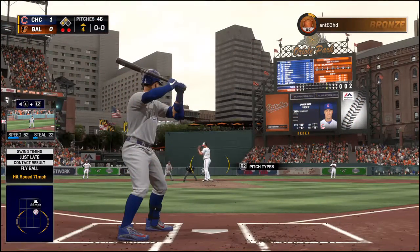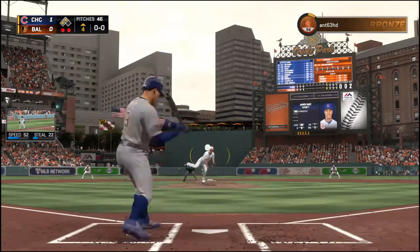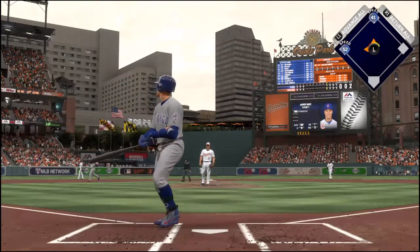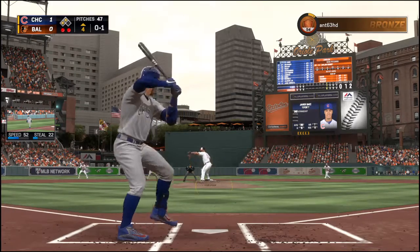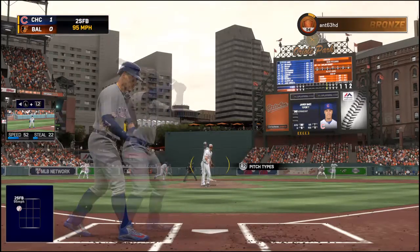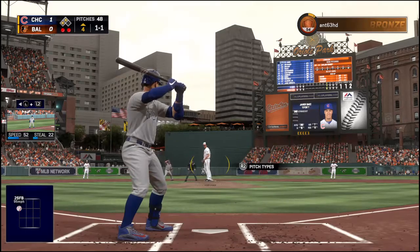Second baseman. At the plate, Javier Baez. He'll look to bounce back after striking out his last time up. Oh, he's clearly hitting off the fastball right there. You don't hit one that hard if you're not looking for it. And here's one that misses to the Chicago second baseman. It's a ball and a strike.